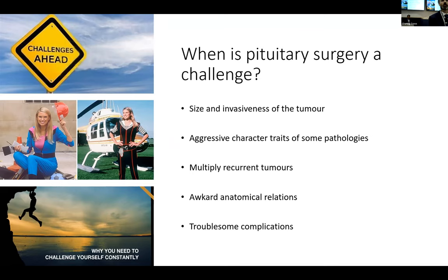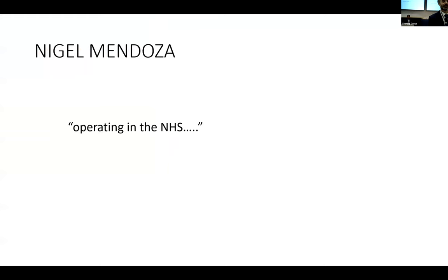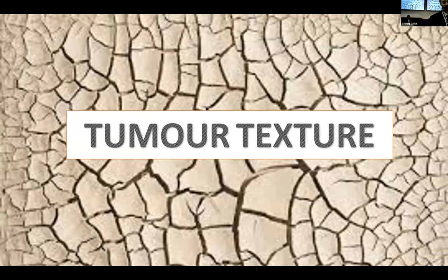I asked my senior colleague what he thought was the most significant operative challenge. This was his answer. Saurabh Sinha, who was originally penciled in to give this presentation, once grilled me in a revision course for my exams. He asked me the same sort of question: Arthur, what's the single most important factor which might determine the relative ease of your pituitary surgery and your outcome? And after fumbling around rather awkwardly for an inadequate answer, he put me out of my misery and said tumor consistency, or tumor texture.